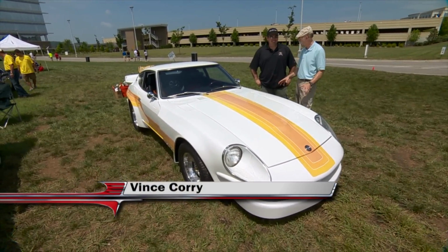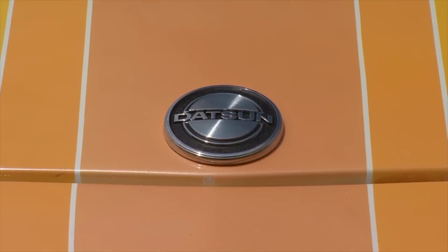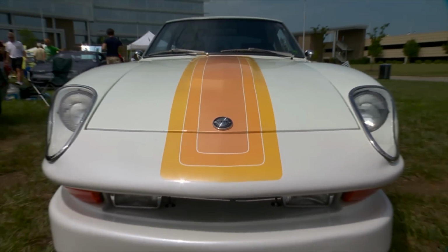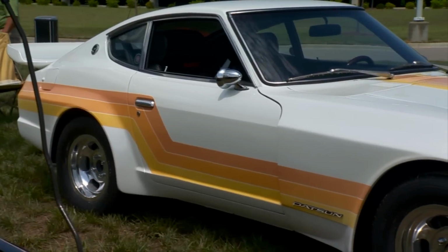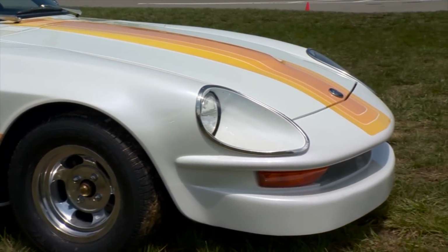Well, Vince, this is pretty sweet. This is a 72 240Z. Yes, sir. January 72. It's got some Bob Sharp mods, right? Yes, it does. It's a 72 240Z featuring authentic Bob Sharp racing equipment. Well, she looks like she's longer. Has the nose been extended?